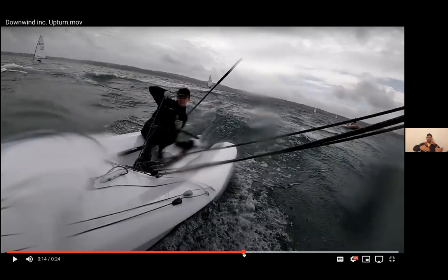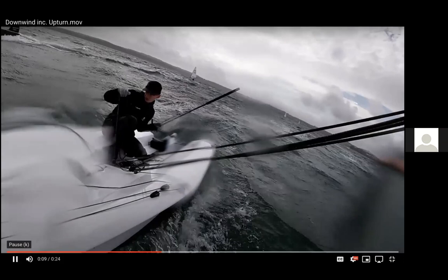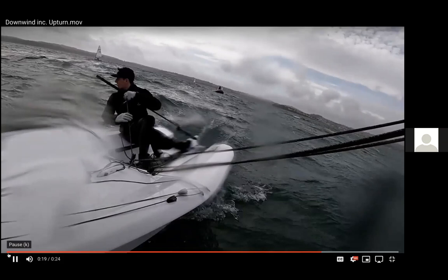He's also going from side to side. So he's going along the wave, not just down and then crashing into the wave in front. And look how he moves the body well to leeward to prevent from heeling to windward too much. Really good. Look at that. Beautiful. Great. Okay.